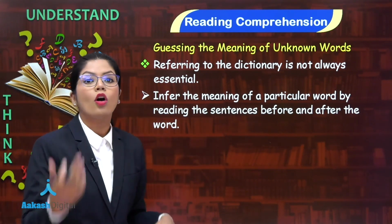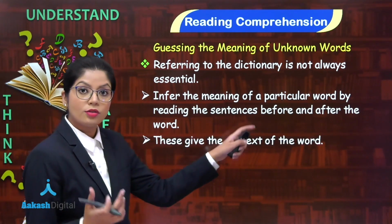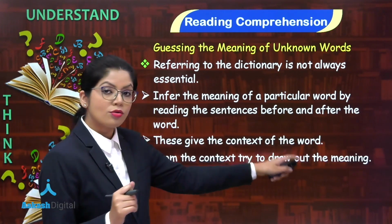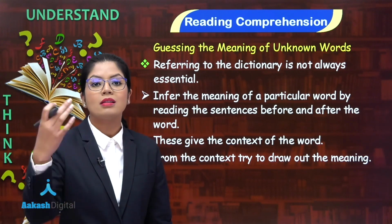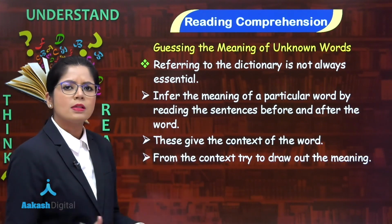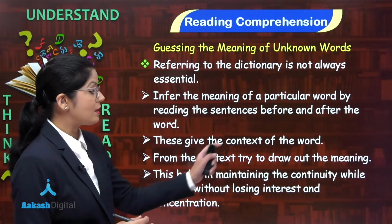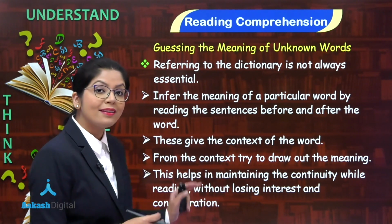That gives you the context of the situation. Similarly, these give you the context of the word at the same time. And from the context, try to draw out the meaning. So remember when I said drawing on information means concluding based on fact. So once you've judged the context, conclude the most possible appropriate meaning of the word, and this helps in maintaining the continuity while reading without losing interest and concentration.